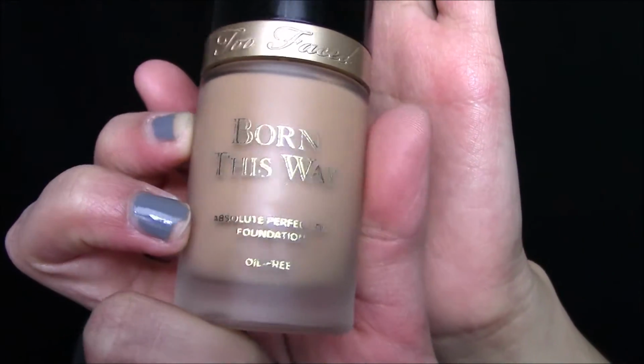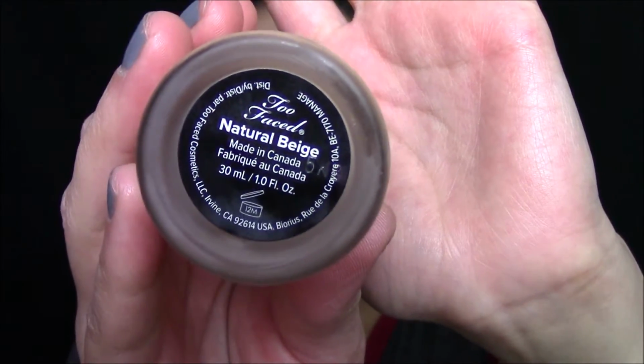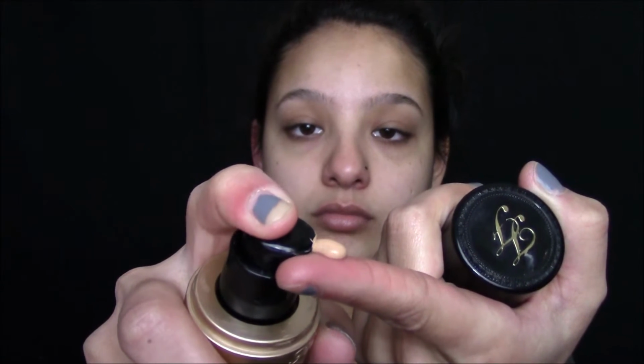Today I'm going to go in with my Born This Way foundation. This is like the best thing ever. I am in the shade Natural Beige. And I just put about that much on. I don't really need that much. So yeah, it's pretty full coverage, medium high to full coverage I would say.